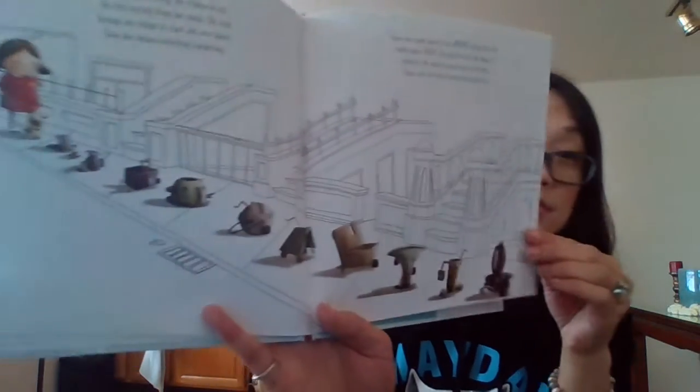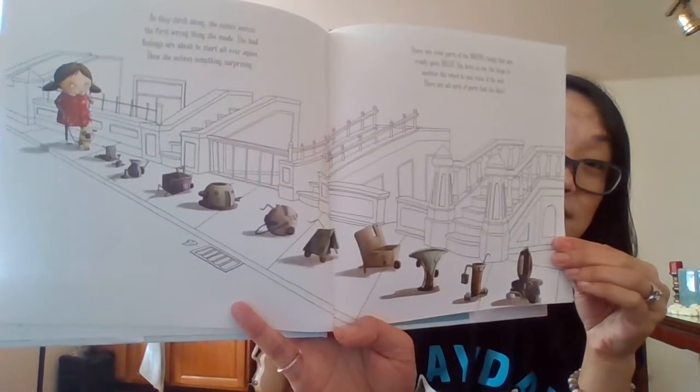Then she notices something surprising. There are some parts of the wrong things that are really quite right. The bolts on one, the shapes of another, the wheels to seat ratio of the next. There are all sorts of parts that she likes. By the time she reaches the end of the trail, she finally knows how to make the thing magnificent.